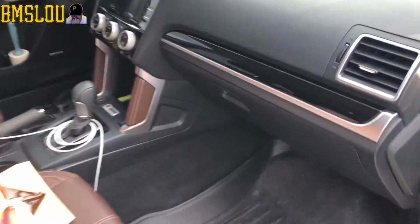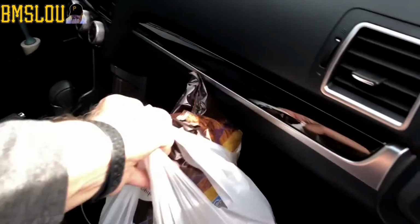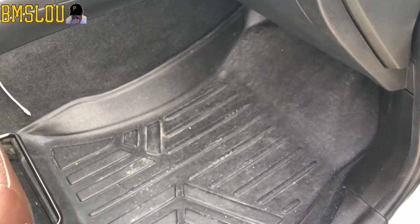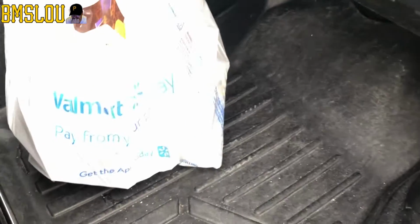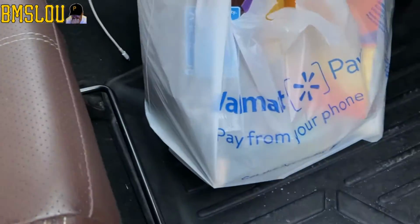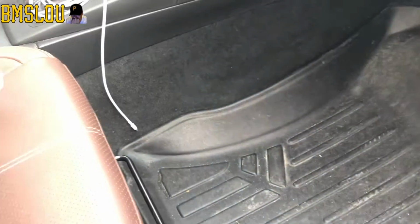I bought these floor mats on Amazon. I can't remember the brand, Max Liner Max, something like that. I do have a little tiny ink stain there, you can hardly see it. It's not like ink, it's like a different type of ink. And I do have the Lux Care package, which should take care of that. I just never got around to doing it.